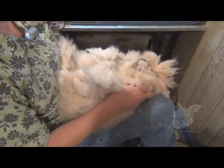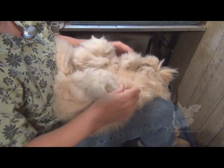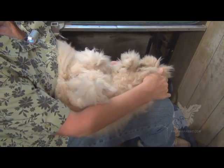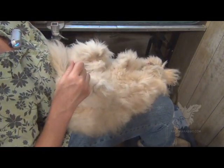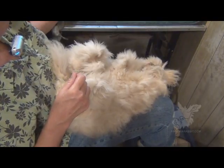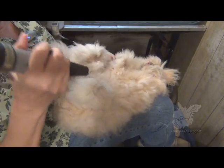All right, I am going to use the blower on his belly, and I will start it off at a low speed because I don't want to spook him and have him flip out of my lap.